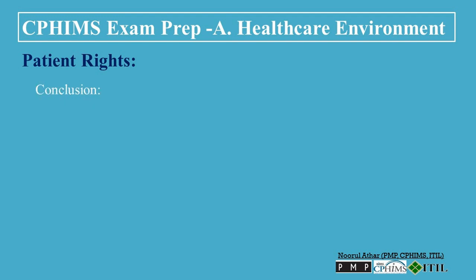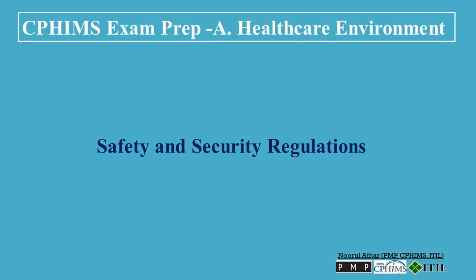In conclusion, regulations related to patient rights have revolutionized healthcare delivery, emphasizing patient autonomy, respect, and dignity. By placing the patient at the center of care, these rights lead to better patient-provider relationships, improved trust, and, ultimately, enhanced patient outcomes.